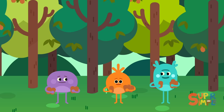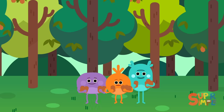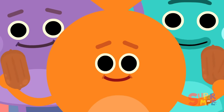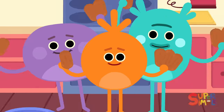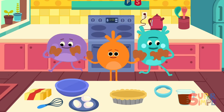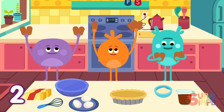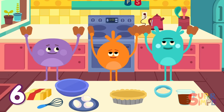Now, let's get them back to the kitchen. Peekaboo, I see you! In the kitchen! Do you still have the 12 peekaboo pecans? Now that we have the secret ingredient to make our peekaboo pecan pie, it's time for the cooking countdown!